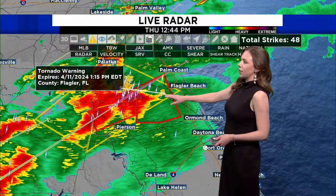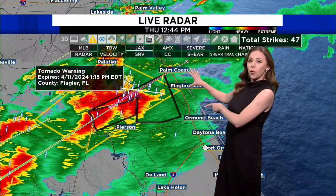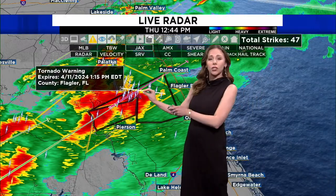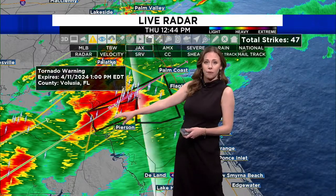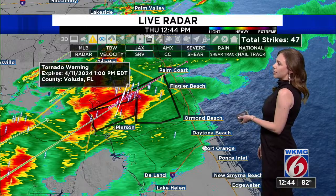Thanks, guys. Here in Flagler County, this is in effect until 1:15, as this line is quickly going to be approaching areas of Bunnell. So if you're watching us in and around the Bunnell area, this is the time for you to take cover. If you know of any family or friends in and around that area, same story there.